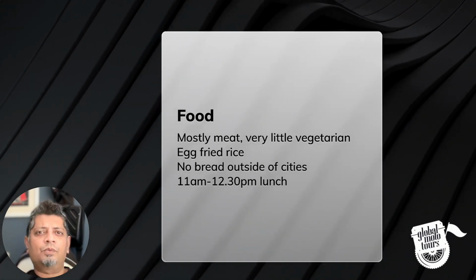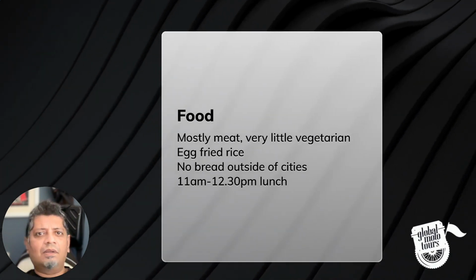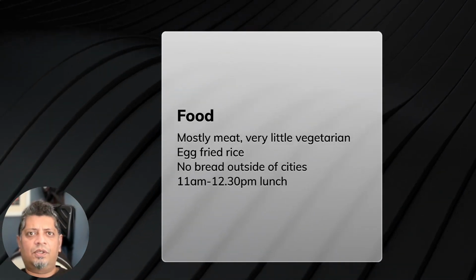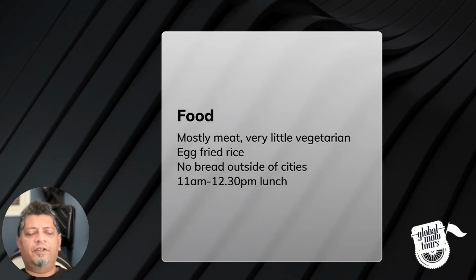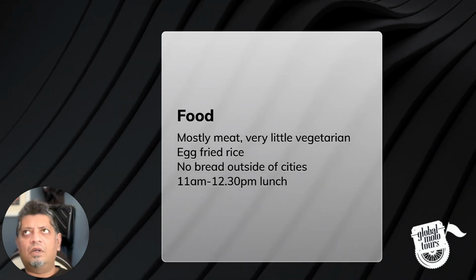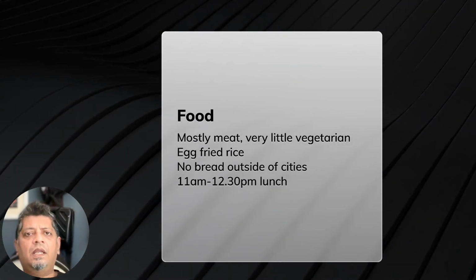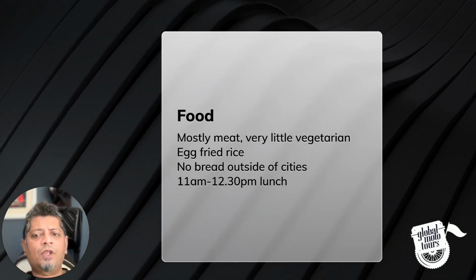Which brings me to what we discovered in the first 2 days of our riding. Lunch is only between 11 and 12:30 p.m. And after that, all those restaurants are shut. And we struggled because we said, you know what, let's do a fair amount of mileage and then stop for lunch at 1 o'clock, 2 o'clock. And there was no lunch available. We had to drive 60, 70, 80 kilometers to find one place that had food available for us. So that's something that you really need to be warned about.